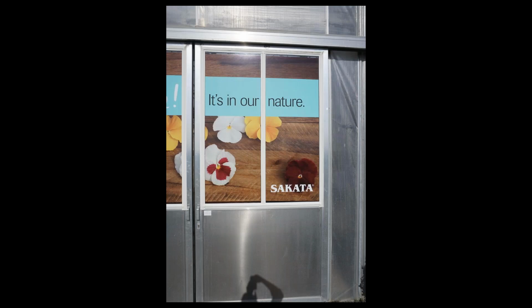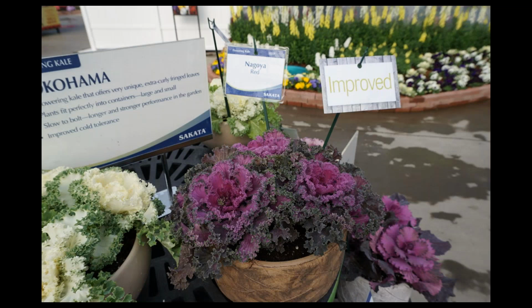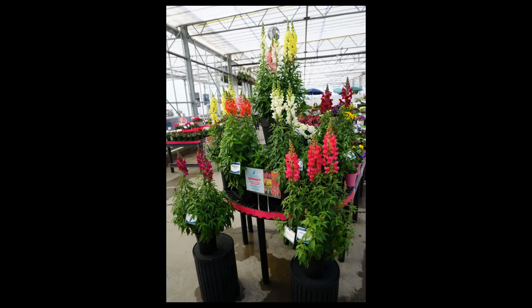Then back across town from Gilroy to Sakata, and in some of the cool season things they had an improved ornamental cabbage, Nagoya Red, supposed to be later to bolt, so this could be a good thing. I've also always liked these Speedy Sonnet snapdragons. They bloom quickly from seed and are also good winter flowering. You can see the new purple one on the left, and on the right is the improved rose.